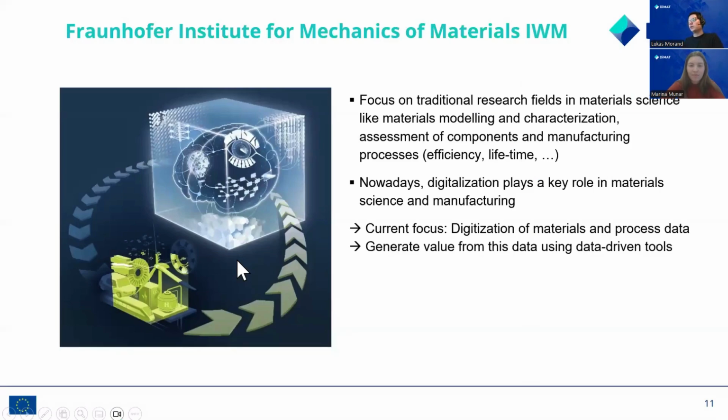At the Fraunhofer Institute for Mechanics of Materials, as the name says, our focus area is materials manufacturing, and the analysis of behavior of materials. And we focus on traditional research fields in material science, like materials modeling and characterization, or the assessment of components and manufacturing processes, for example, in terms of efficiency and lifetime.